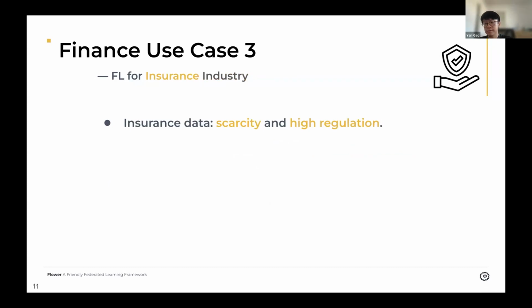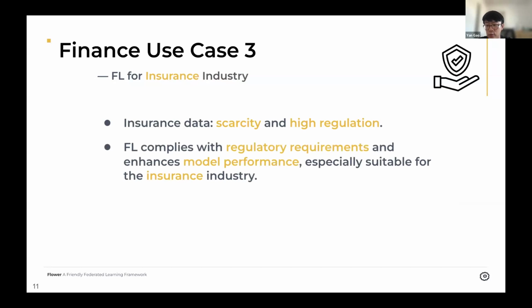Let's move on to the third finance use case: FL for the insurance industry. There are some unique challenges in insurance data, such as its scarcity and the higher regulation surrounding its use. Federated learning provides a solution that complies with the regulatory requirements and enhances the model performance while also safeguarding the data privacy. These advantages make federated learning an ideal choice to handle sensitive and regulated data, especially suitable for the insurance industry.